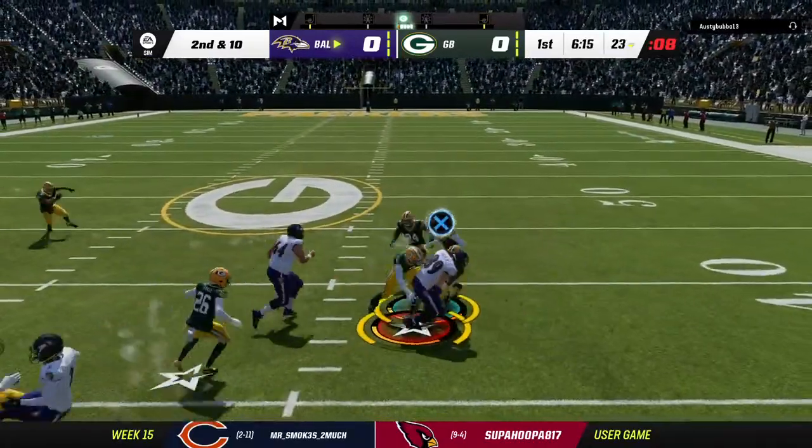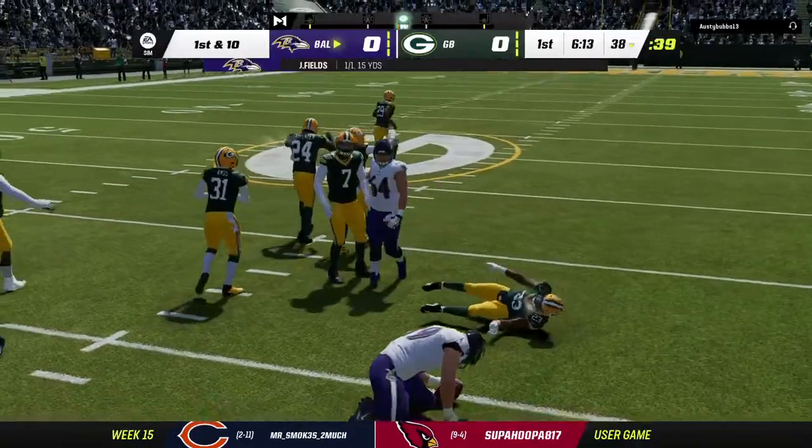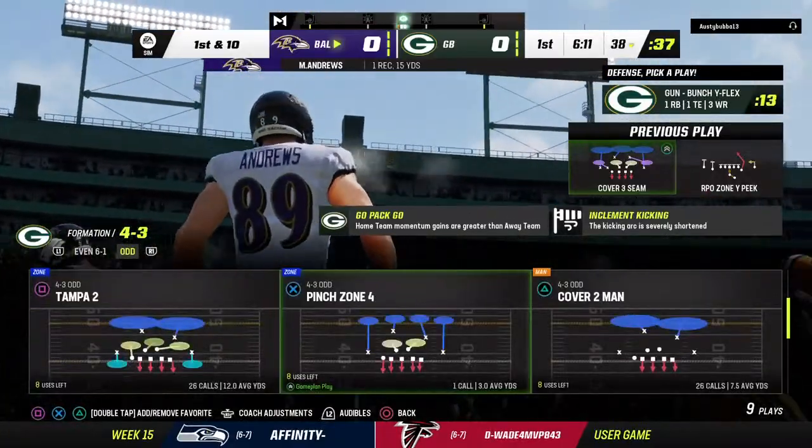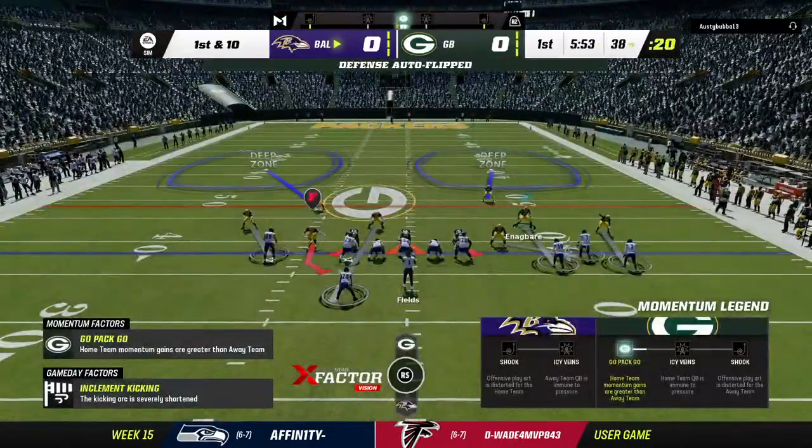That ball caught. It's Mark Andrews, the tight end. And they're able to get this one across the 35. That's good for a Raven first down, 15 yards there.